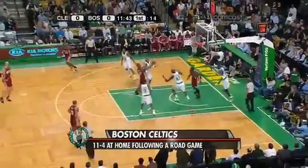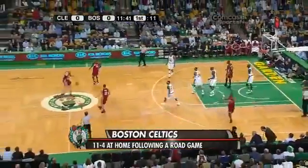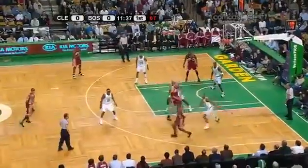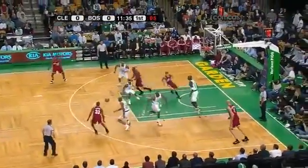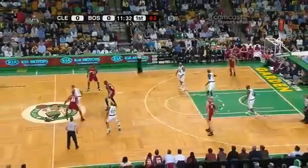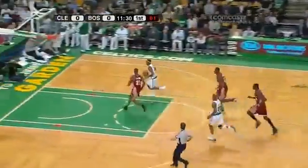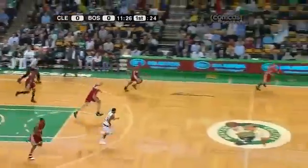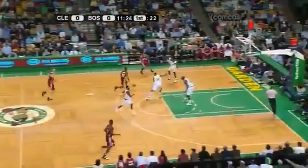Ilgauskas throws it up. The pass was behind Wallace. And a good heady play by Ilgauskas there at half court. Devin Brown just loses the handle, but a hustling Wallace, and then Rondo sneaks in. Rondo takes it to the basket. Nope. And it's taken down by Wallace quickly the other way. Here comes Brown.